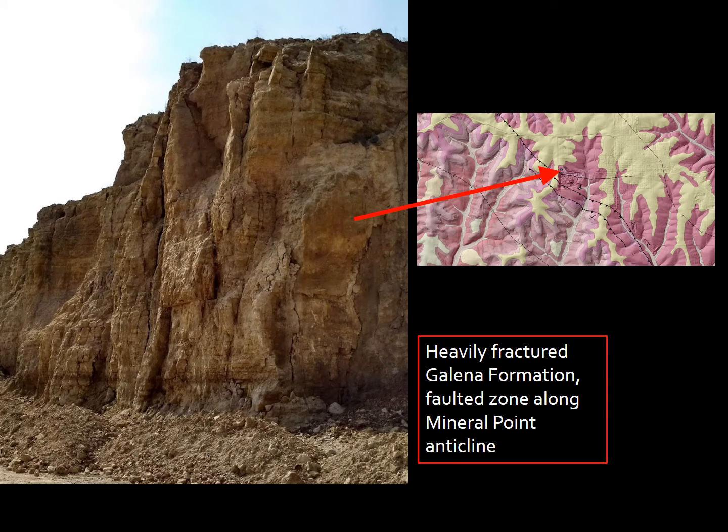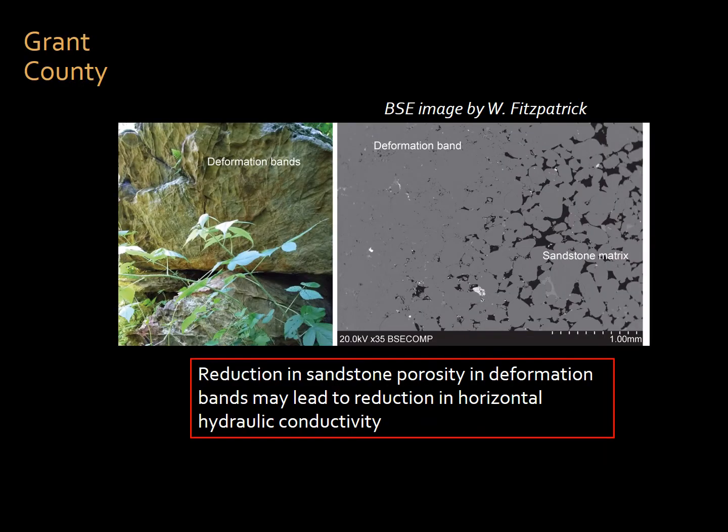The photo on the left shows galena formation cut by large vertical fractures running the length of the quarry wall. Similar large vertical fractures may be responsible for the scattered high hydraulic conductivity values seen in the Beaver Dam area. When a vertical well happens to intersect a vertical fracture, high values might result. Field observations near the Mineral Point anticline might also help explain the low horizontal hydraulic conductivity values seen in the Sandwich Fault zone.